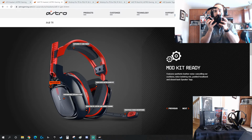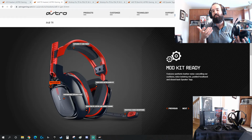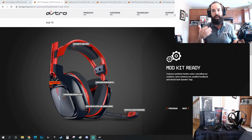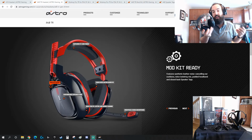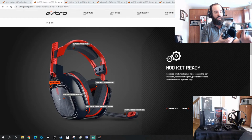Now the A40 headset TR, TR stands for Tournament Ready, is the headset that most professionals in the esports scene for console gaming are going to be using. Whether you're checking out streams of Halo tournament championships or Call of Duty championships, you'll see a lot of the players or even streamers on Twitch or Mixer using the A40 headset, because it's been proven to be one of the best, if not the best, headsets available for streaming and professional play. There are a lot of reasons for that, and we'll go into the details of the headset with you guys right now.